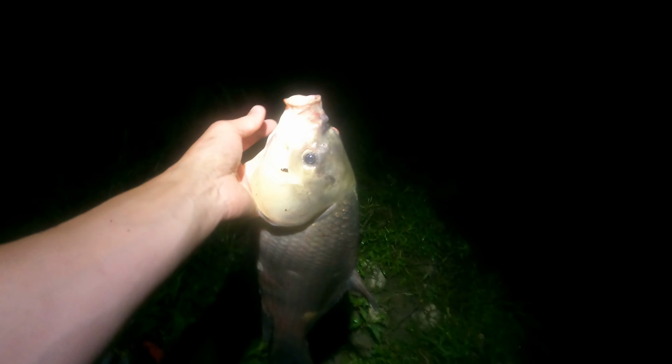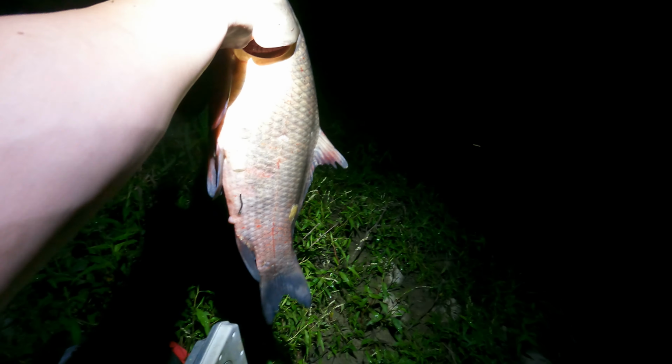Alrighty guys, this is what we're working with. Nice size buffalo. We're gonna go ahead and cut this up into three pieces, launch it out. And we got a really big bridge right here, so we're gonna have to be careful with the pylons. I have a mono rod just in case they get stuck, so let's see how we can do. Alrighty guys, like I said, nice chunk of buffalo. Let's go ahead and launch that under this bridge.